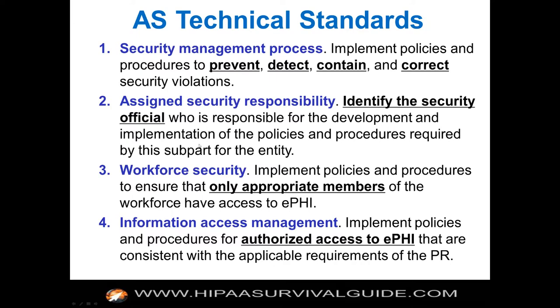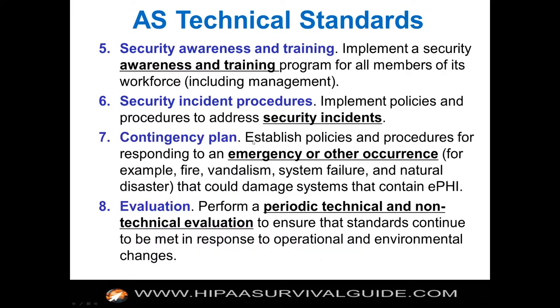Okay? Now, remember, even though these may sound like they have technical words, what an auditor is going to want to know is what are your policies and processes here, not what technology you've implemented to address these standards. Okay, security awareness and training, security incident procedures, contingency plan, emergency and other occurrences, right? Backup, disaster recovery, etc. And evaluation. This eighth technical standard means periodic technical and non-technical evaluations. That means that your security rule implementation needs to be kept evergreen, okay?